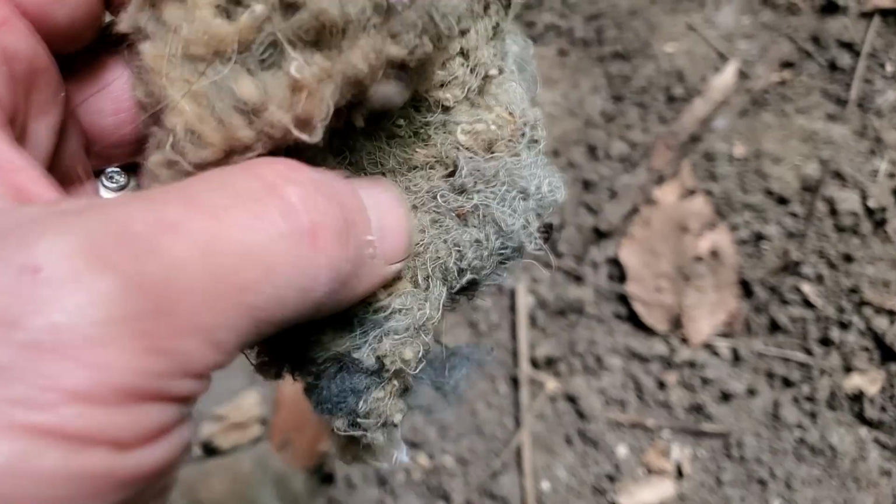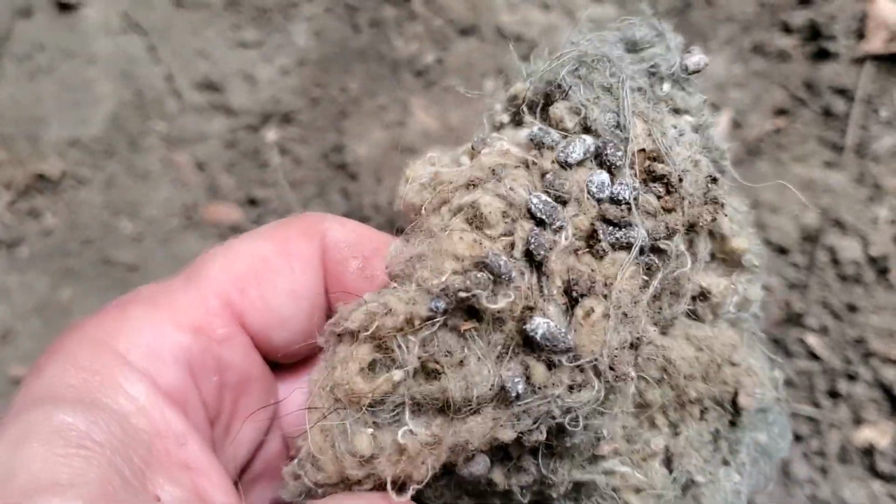And this is what I pulled out of the neck. Okay, this is not just that stuff. This is, yes, mouse nest. The mouse pulled all that crap up in there and shoved it up in there, or a mouse, and was living in there. And the world makes sense again.